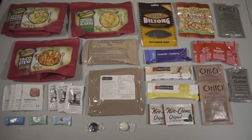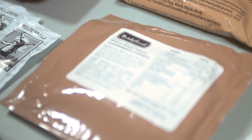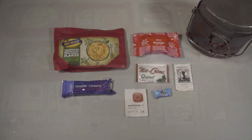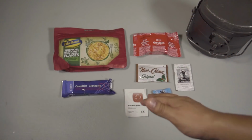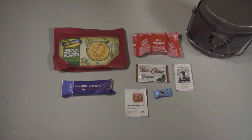We are going to separate this into 3 separate meals. We're going to have breakfast, lunch, and dinner. Let's not waste any more time, and let's begin. For breakfast, we're gonna have the cereal, a cereal bar, some biscuits, some of that Nutella, some coffee, and we're gonna test out the Swedish Mess Kit. I have shown it before, so this is the perfect opportunity to bring it out again.